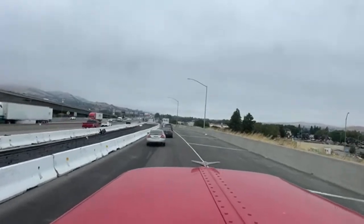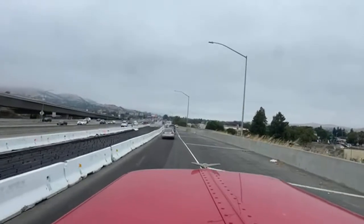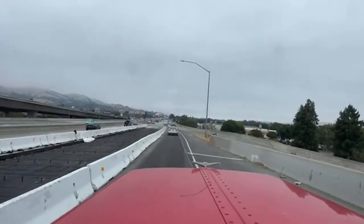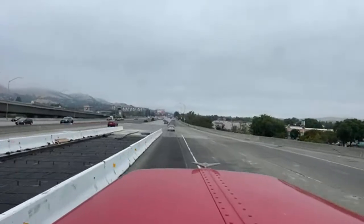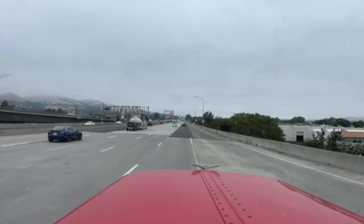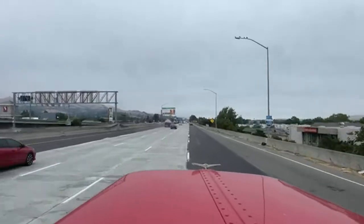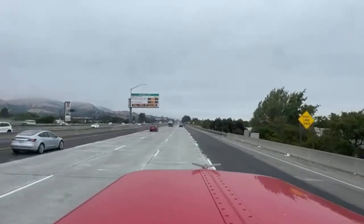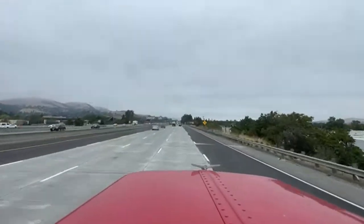Onto I-680. Now, this is probably the closest I've been to San Francisco in, what, 3 years? Something like that. Always near Los Angeles and Bakersfield a lot more. That's all the same. I'm not a fan of any of it.